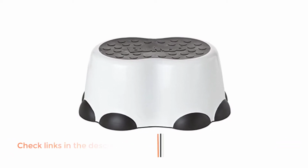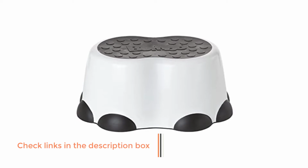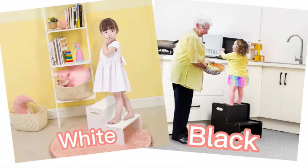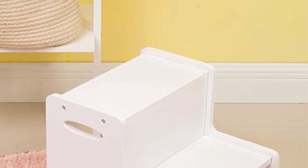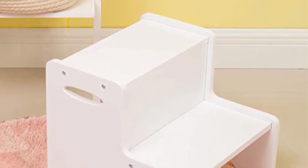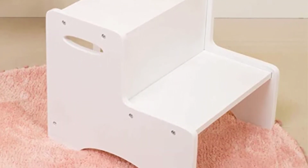There are many products available to choose step stools for kids, each with different characteristics, benefits, and prices. To help you make an informed decision, I did extensive research, read tons of reviews, and compiled a list of the best step stools for kids from reputable brands. After much research, I found these products much helpful for people like you.